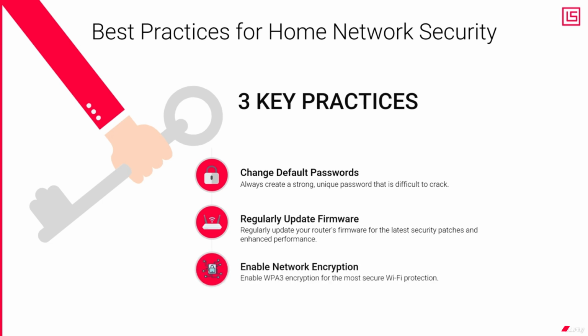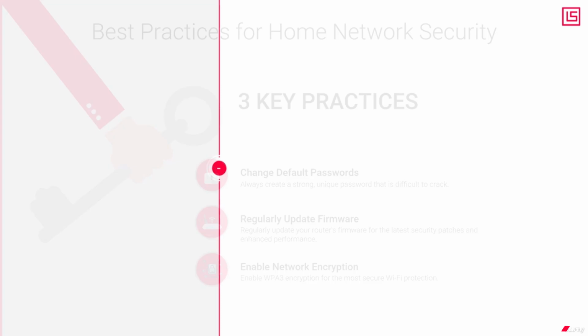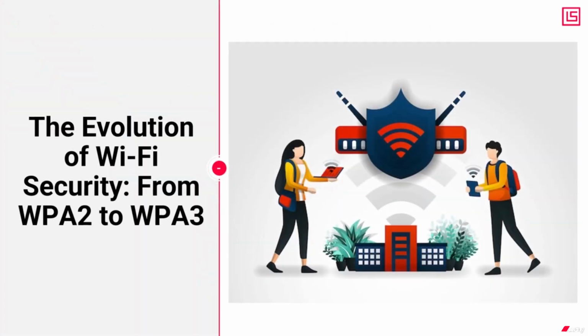Network encryption is paramount for securing your Wi-Fi network, especially when working remotely and handling sensitive business data. WPA3 offers the most advanced encryption for Wi-Fi networks, providing the most effective defense against cyber attacks. WPA3 is the latest generation of Wi-Fi security, succeeding WPA2, which has been the industry standard for over a decade. Although WPA2 is still prevalent and offers a reasonable degree of security, WPA3 introduces several enhancements that significantly strengthen its security posture against attacks.